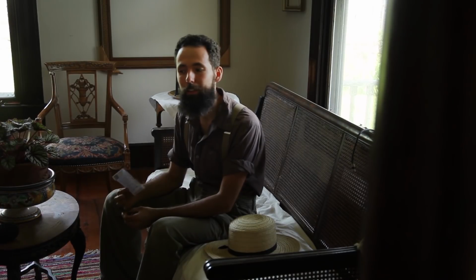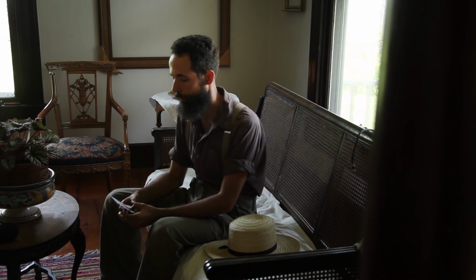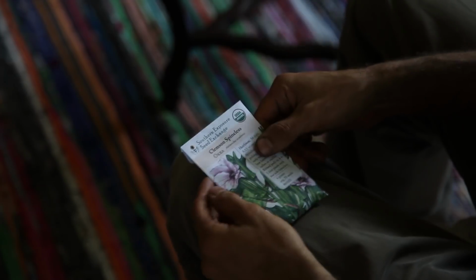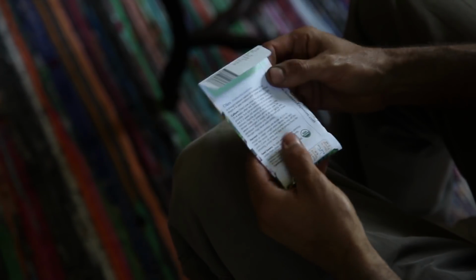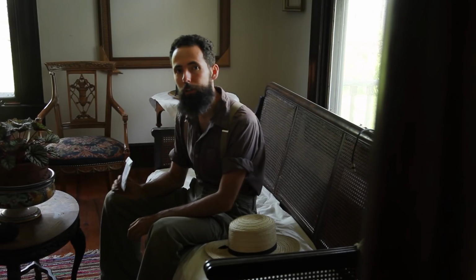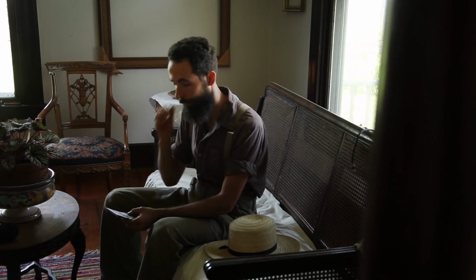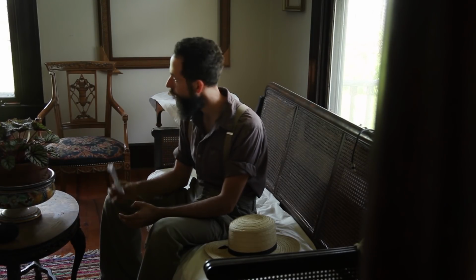But okra only performs well in a very hot place, very hot climate. So planting it while you still have a spring chill is not a good idea. You should plant it right there as summer is beginning and you start to see temperatures in the 80s and 90s. I am planting it in a bed.